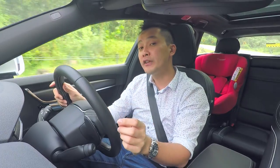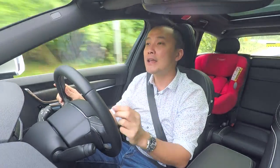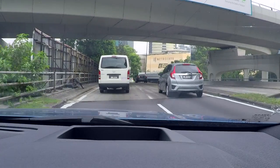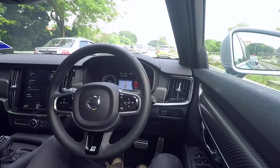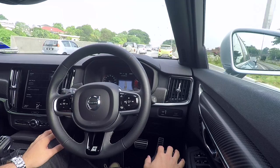But the most interesting one has to be the pilot assist, because it is the closest you can get to autonomous driving. Activate it and the system takes over. The car goes into semi-autonomous mode. It accelerates and brakes for you by detecting the distance with the car in front. It even steers for you by reading the white lines on the road, making sure that you stay within your lane.